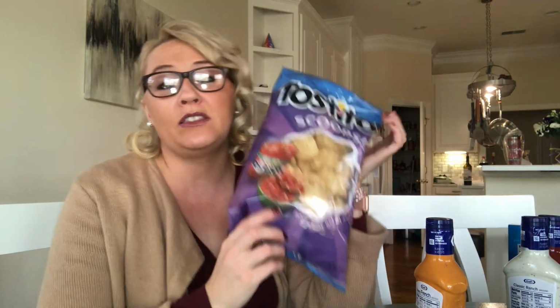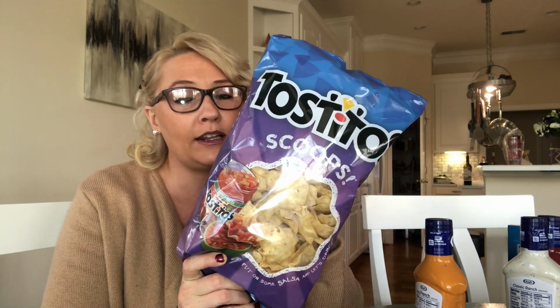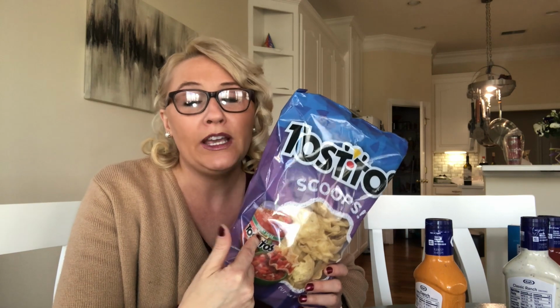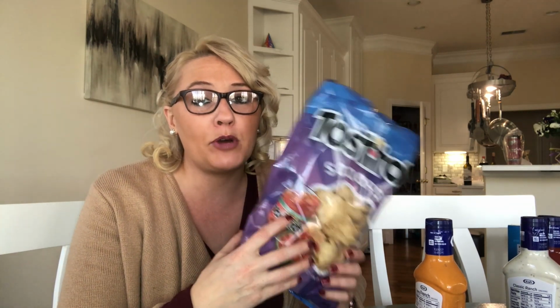Now, the next thing we got was the Tostitos. These are usually like $4. They're on sale right now for $3.49 at Kroger. But then whenever you go to the checkout, sorry, $2.99. Yeah, when you go to the checkout, they're $2.99 on sale after you use your Kroger Plus card. But there's a $1 digital, and you can use it for 5 times. So the total is $1.99 per bag.